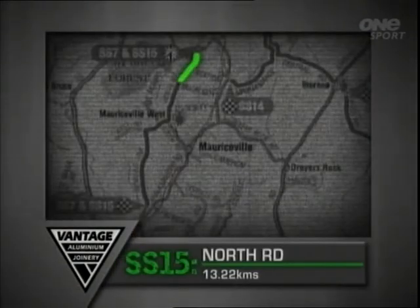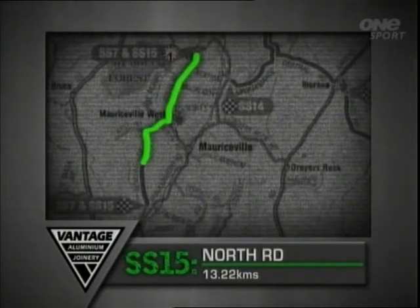The final stage, North Road, was used on day 1, so should still have a reasonably clean swept line through the heavy gravel. The stage is a lot of fun to drive, and at 13 kilometres long will be a great way to finish the 4th round of the Vantage Aluminium Joinery New Zealand Rally Championship.